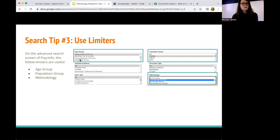So we were able to limit in PsycInfo their search to adolescents. This doesn't mean that there won't be other age groups in the article, but definitely that's a significant part of the article. So anytime you use these, it's going to make sure the population you want is there. So the age group, or if you're doing something that's related to depression and you don't want to see a bunch of studies about mice, then you can narrow it down to human. And my absolute favorite thing to do with limiters, especially when I'm getting started with a topic, is to narrow the methodology down to literature review.